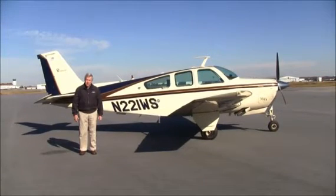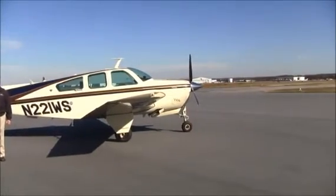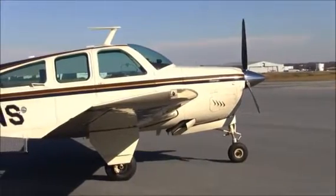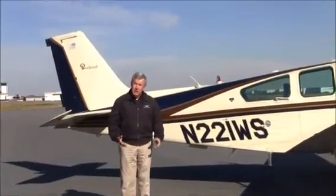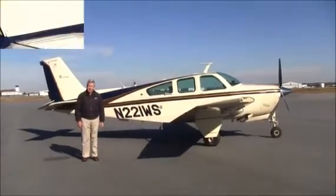November 221 Whiskey Sierra is in outstanding condition for a 1976 model. Take a look at the condition of this paint. I think it was last painted in '99, but this paint is at least a 7.5 on a scale of 1 to 10, and I would rate it even higher, but there are a few paint chips on the leading edges that might need to be touched up.